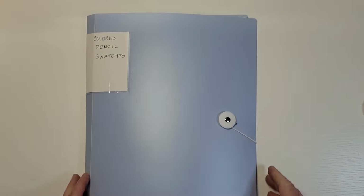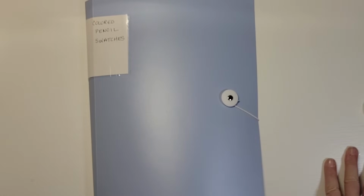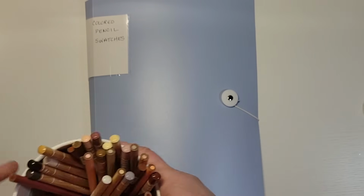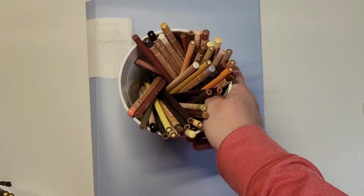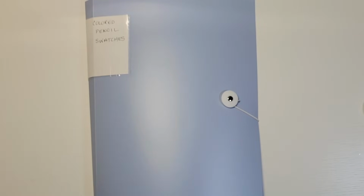So that kind of gives you the idea behind why I have a big 3-ring binder, so that I can have everything in one spot. I have a perfect spot on top of my art cabinets where I can have both the swatch book and maybe my skin tone set next to it too. Okay, so that's my idea behind that.